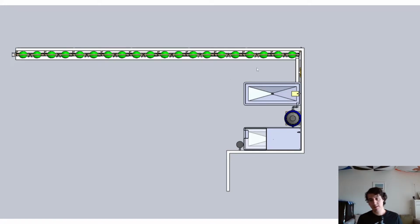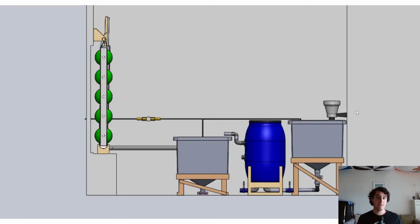And you get the idea here of how it looks. There's a lot of design, so bear with me. Here you can really see the detail. Here you can see the connection of the fish tank, how we collect the solids at the bottom. It's a bit more complicated, I will explain it later.